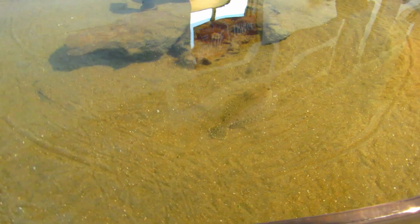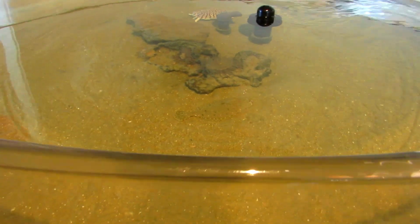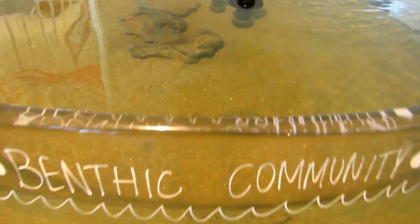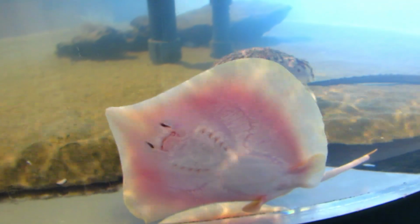Presently at the Tybee Island Marine Science Center here. I don't know what kind of fish that is, unless that's meant to be a flounder, perhaps. Oh, here we go. Here's what they have in it. That helps. So there's that little guy, or girl. Oh, hello. It's a little ray there.